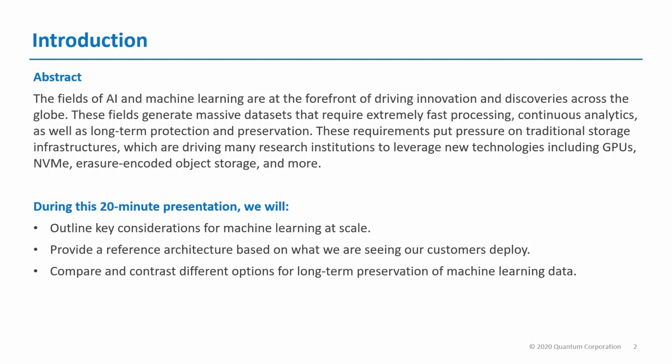In terms of the abstract for this presentation, the fields of AI and machine learning are at the forefront of driving innovation and discoveries across the globe. These fields generate massive datasets that require extremely fast processing, continuous analytics, as well as long-term protection and preservation. These requirements put pressure on traditional storage infrastructures, which are driving many research institutions to leverage new technologies including GPUs, NVMe, erasure-encoded object storage, and more.